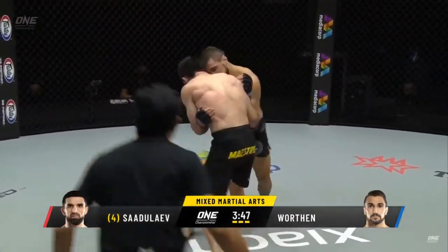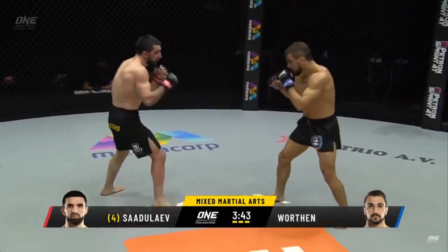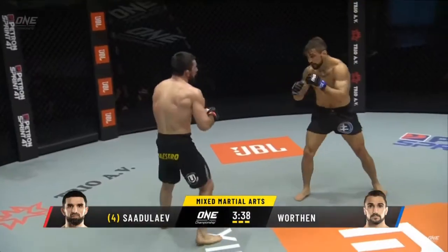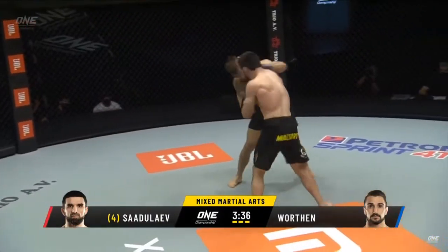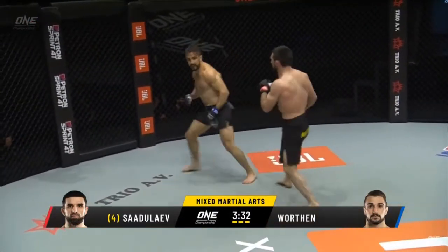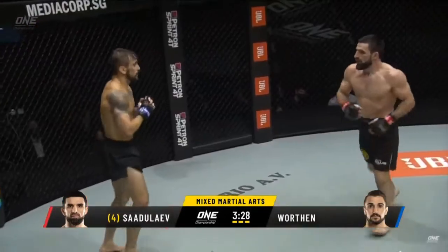Saddulaev's legs stayed firm there as it met the clash of Worthen's kick. I think Worthen got some good advice in the corner between second and third round from his old coach, Hank Porcher, who was able to give him just a little bit of a different take on things, and he started to add those kicks in. I like the difference maker that those kicks are doing.